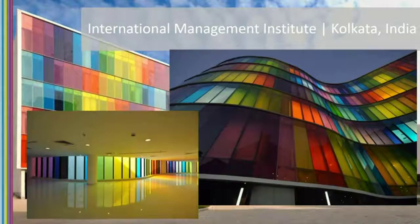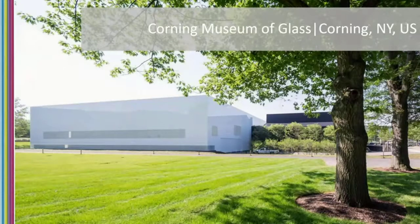Vanceva is not only the vibrant colors. Here, the use of polar white in the Corning Museum of Glass in Corning, upstate New York, creates a minimalistic design where simplicity rules. This project was completed in 2015, and it combines the Saflex structural interlayer with the polar white. And here the white reflects continuously the changing landscape in the building.